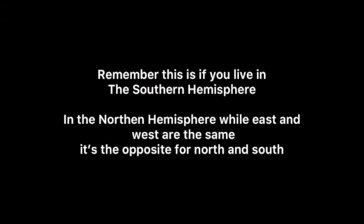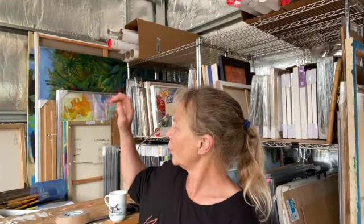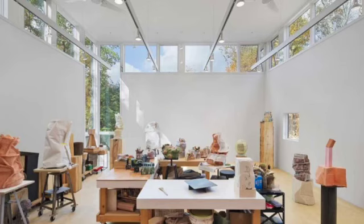Okay, so the thing you can do that is the ultimate light for an artist is southern light. In the northern hemisphere, it's northern light. So I've got south-facing windows to go in here, just a couple, and you can use what they call clerestory windows, which are right up high, if you want to keep the wall space.